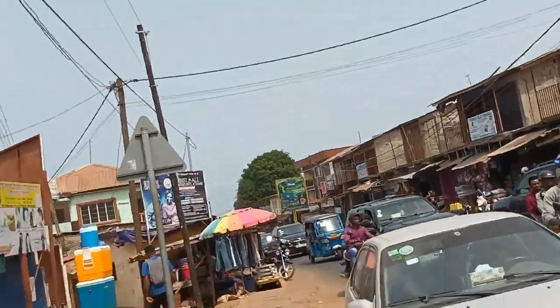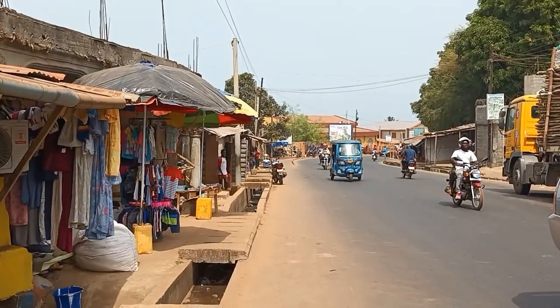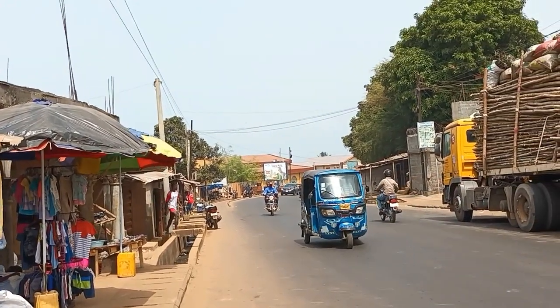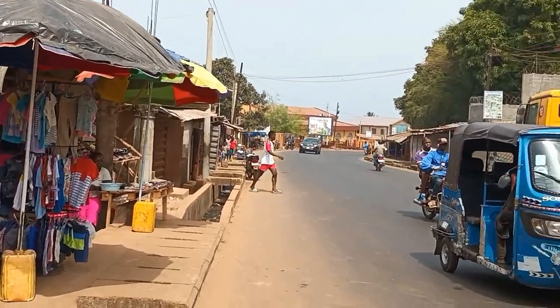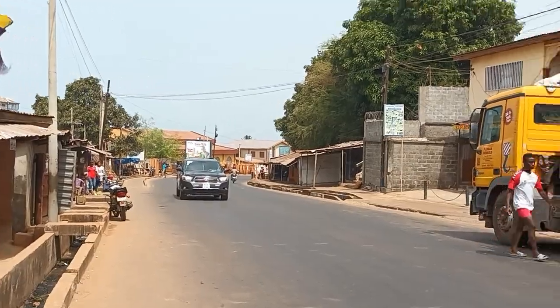There's a popular shop around there. All of this area is being called Aberdeen Wood Market.